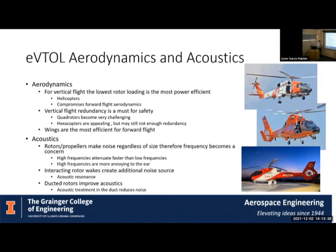So let's talk about the aerodynamics. For vertical flight, the lowest rotor loading, so if I take the weight over that rotor disc area, the lowest value is most efficient from a power standpoint. That's why helicopters work, right? But you compromise that for forward flight aerodynamics. When that big rotor disc is moving forward, one of those blades is going near 0 speed. The retreating blade, when you're going forward, is actually not seeing much airspeed. That's a problem. We know how to make it work, but it limits the forward flight speed.